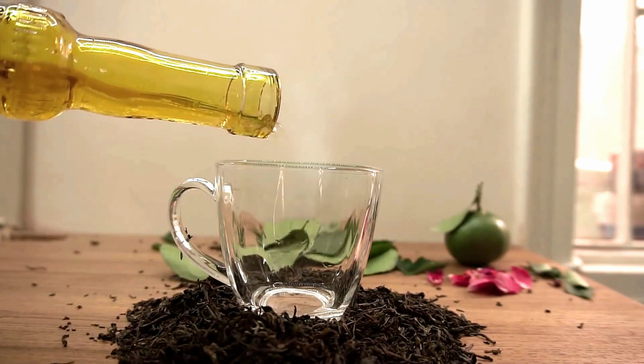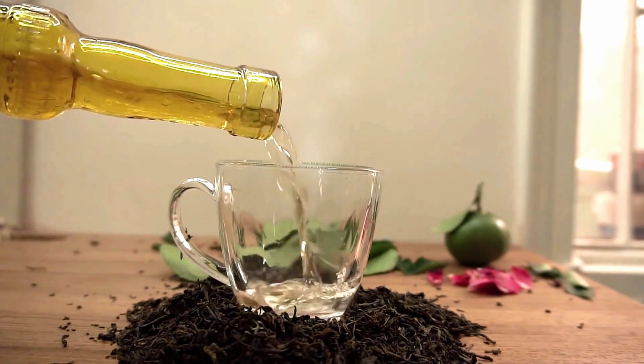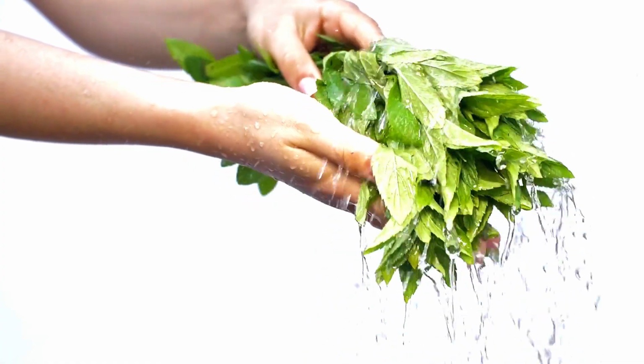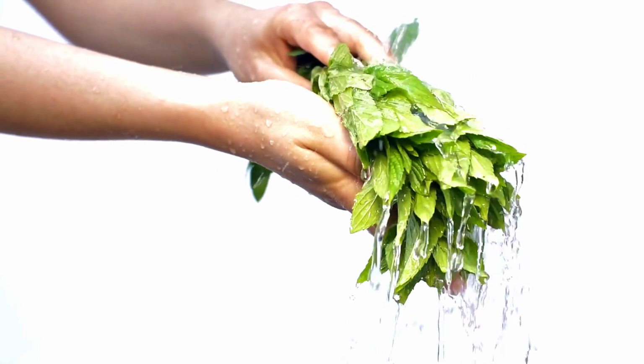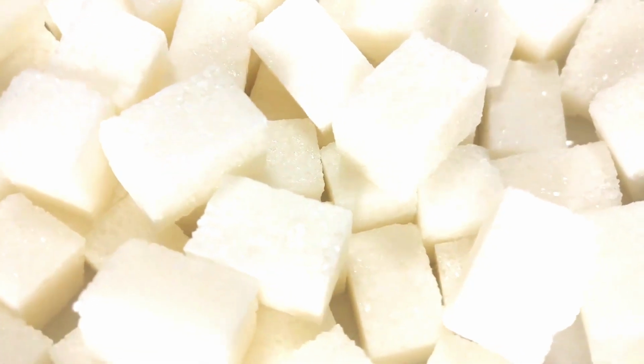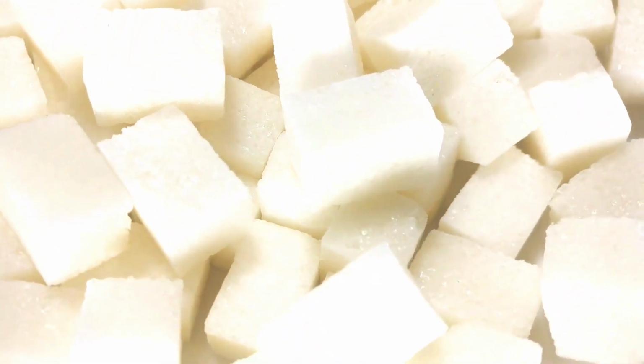Leave for a minute and remove the water. In this way, you get that green tea is not bitter. Repeat the operation again, but this time add the peppermint, which you will infuse with the green tea. Add sugar to taste and, if you want to cool it a little, a portion of cold water.